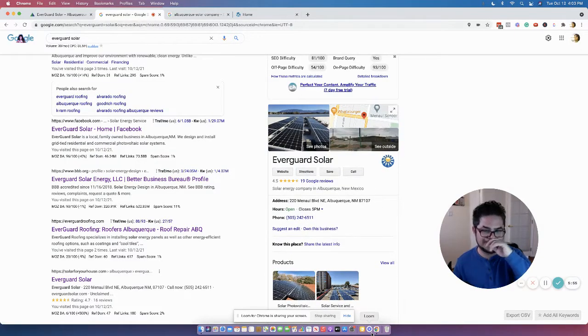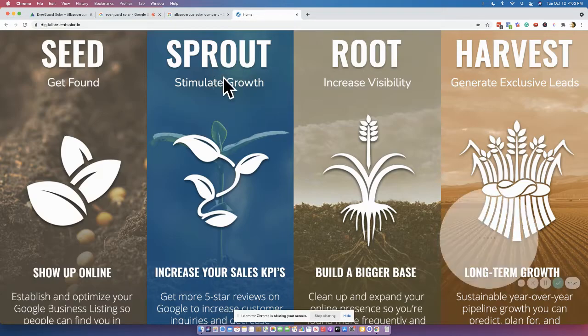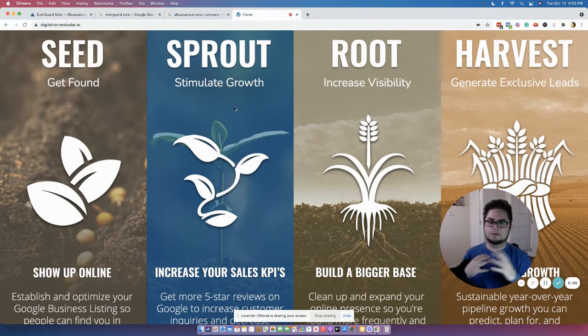So when we look at the Sprout and your online reputation, it's really important to have a mechanism in place that gets customers to leave reviews. We have an automated system that does that to help our clients get more reviews for their solar company. This is something that I would heavily recommend to compete in this market in Albuquerque if I were EverGuard Solar.